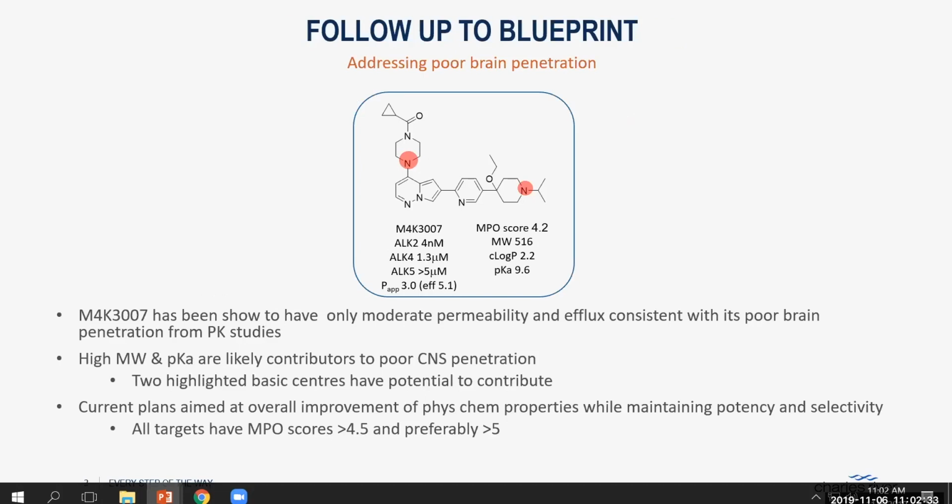So this is the usual introduction to the Blueprint series. As we know, the lead compound from this series has only moderate permeability and efflux, consistent with its poor brain penetration. We're trying to address the potential issues of high molecular weight and high pKa, which could well be contributors to this poor CNS penetration. So our current plans are aimed at improving the general physchem properties while maintaining the potency and selectivity. Next slide, please.